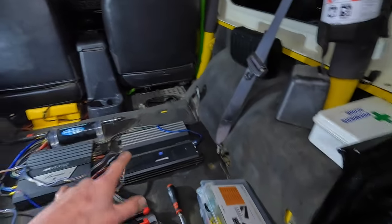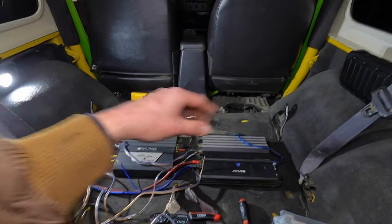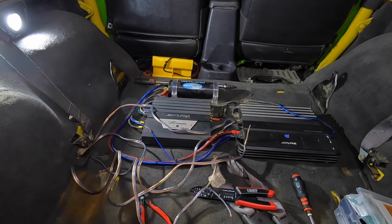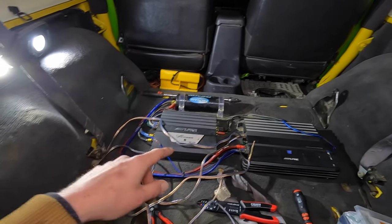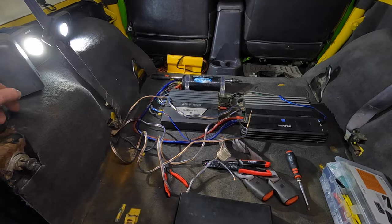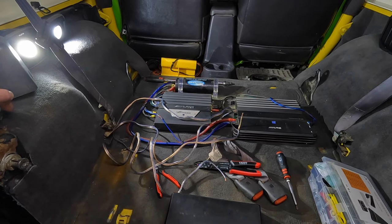And I think we'll be able to put the amps on the seats and tape everything up. So for that simple fact, I'm not gonna give myself extra work by having to rewire all of this or remember how to wire all of this. I'm just gonna leave it, and we're gonna put the seat back for today.